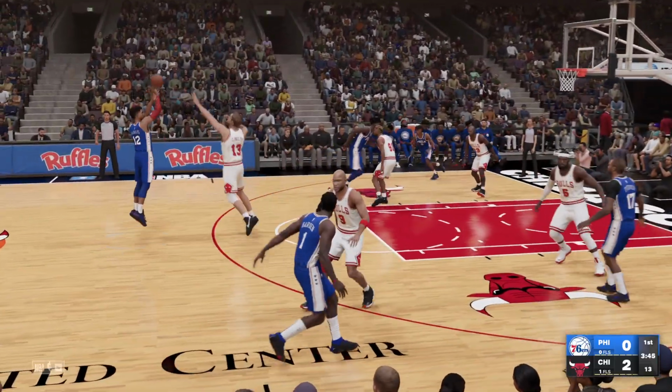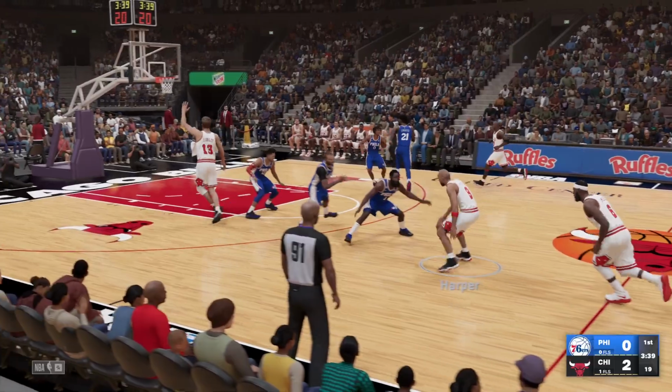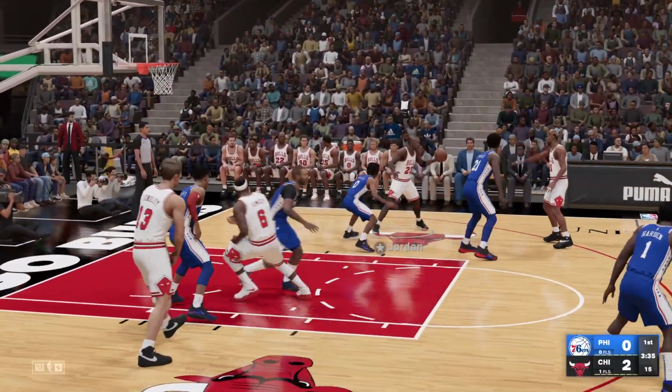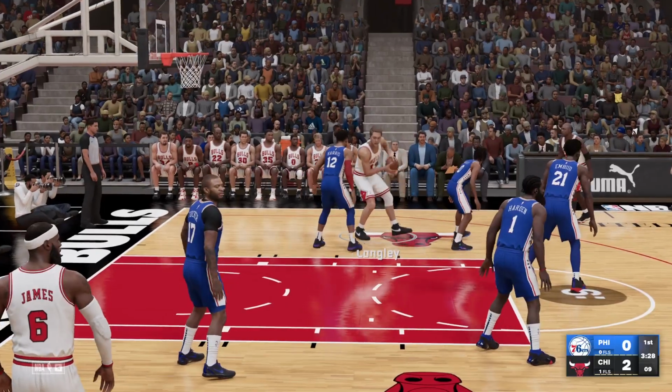Pass to Harris from deep three-point range. Harris missing again. Now the Bulls with it. LeBron kicks to Rodman. Michael Jordan on the wing. He's covered by Maxey. Jordan the pass to Longley.